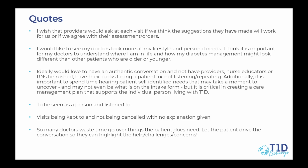I wish that providers would ask us at each visit if we think the suggestions that they had made work for us, or if we agree with their assessments. I would like to see my doctor ask more about style and personal needs. I think it's important for my doctor to consider where I am in my life and my diabetes management, and how it may look for somebody younger or older or a million other different contexts.